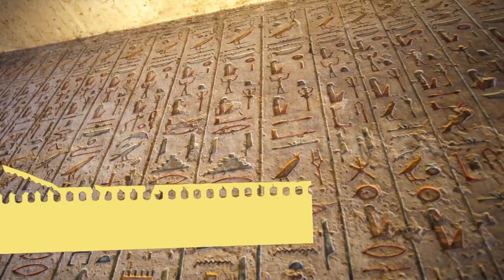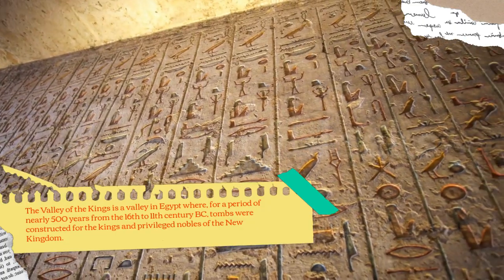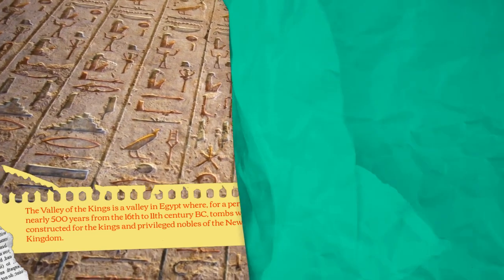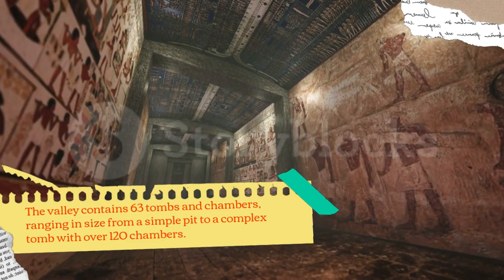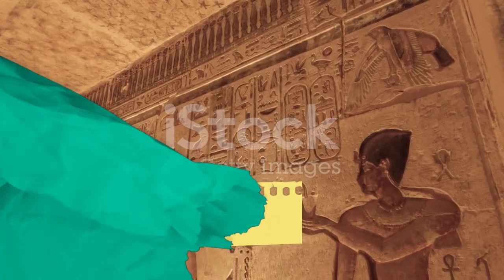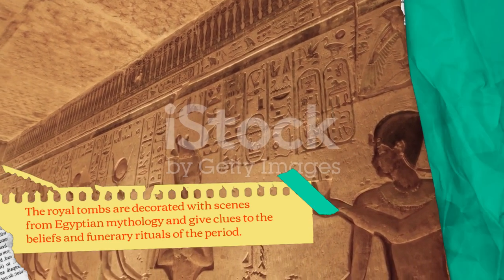4. Valley of the Kings. The Valley of the Kings is a valley in Egypt where, for a period of nearly 500 years from the 16th to 11th century BC, tombs were constructed for the kings and privileged nobles of the New Kingdom. The valley contains 63 tombs and chambers, ranging in size from a simple pit to a complex tomb with over 120 chambers. The royal tombs are decorated with scenes from Egyptian mythology and give clues to the beliefs and funerary rituals of the period.